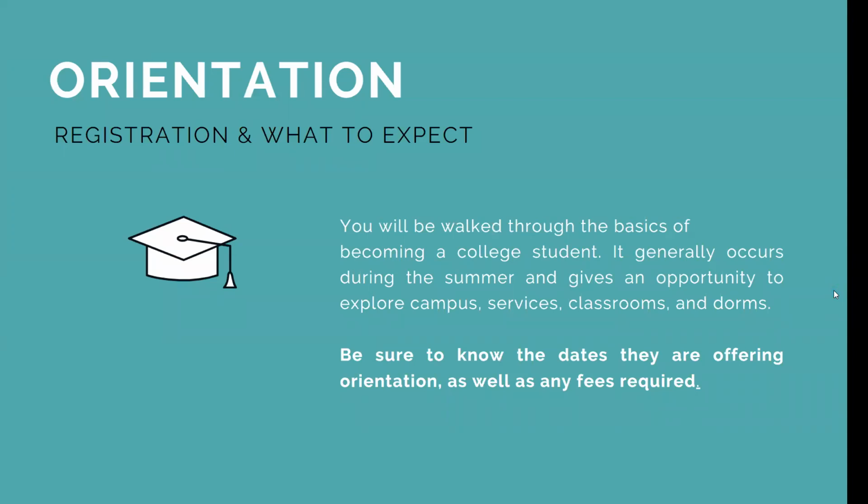Orientation and registration and what to expect. You'll be walked through the basics of becoming a college student during orientation. It generally occurs during the summer and gives an opportunity to explore campus, services, classrooms, and dorms. Be sure you know what dates orientation are offered, as well as if there's any fees that are required.